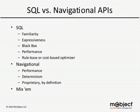Navigational APIs bypass SQL altogether. The term navigational derives from the way the application programmer interacts with the database in the application source code. The application navigates, if you will, through the database one record at a time. Contrast this with SQL, which is a set-oriented language. In other words, an SQL statement operates on a set of rows in the database, or in the case of a query, returns a result set to the application.